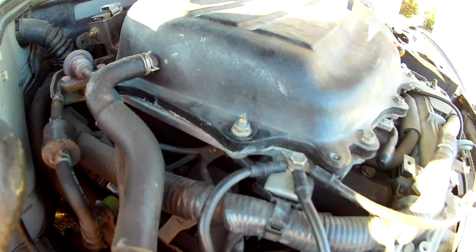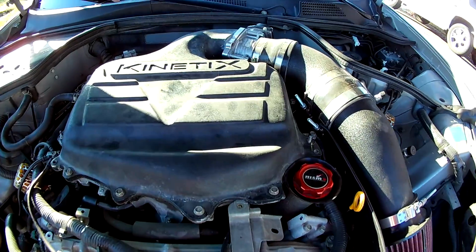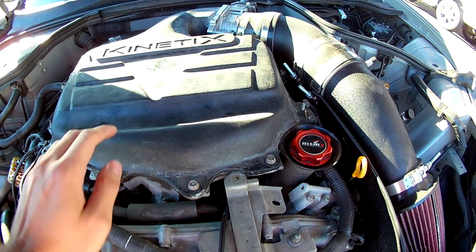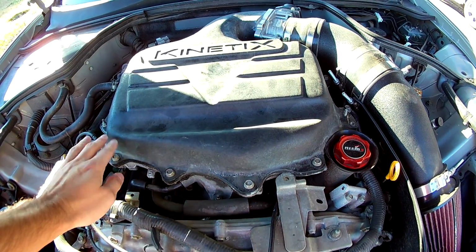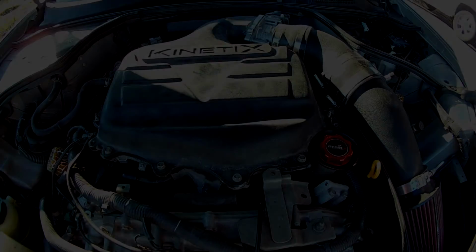So I'm going to clear the code with UpRev, and I'll see if it comes back on. And if it comes back on, then I know this isn't tight enough. I am going to, like I said, buy new stuff, get a torque wrench, and actually torque all these down the right way. I will do that, but in the meantime, I'll clear the code, and we'll see if it comes back on. About to go.